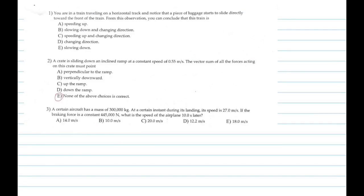Here's a question. You're in a train traveling on a horizontal track and notice that a piece of luggage starts to slide directly toward the front of the train. From this observation, you can conclude that this train is... What is the train doing if the luggage is just moving to the front of the train? That means the train is clearly slowing down, because when it's slowing down, the inertia of the luggage forces it to continue moving, and that's why it's moving towards the front of the train. If the train was speeding up, then the luggage would move to the back of the train. So the answer is it's slowing down.